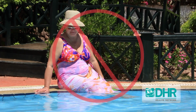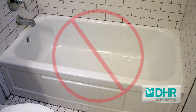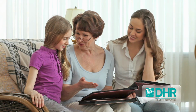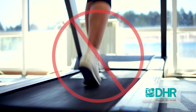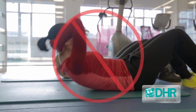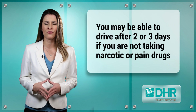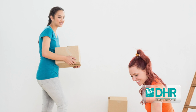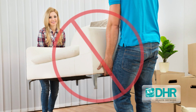Do not go swimming or soak in a bathtub or a jacuzzi until your doctor tells you it's okay. Start walking after surgery. Begin your everyday activity as soon as you feel up to it. Do not jog, do sit-ups, or play sports until you have checked with your doctor. Ask your doctor about driving. You may be able to drive after 2 or 3 days if you're not taking narcotic pain drugs. You may lift 10 pounds or less. Do not do any heavy lifting or straining for the first 3 weeks.